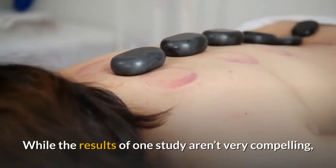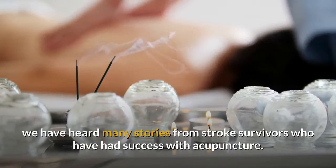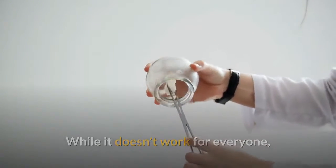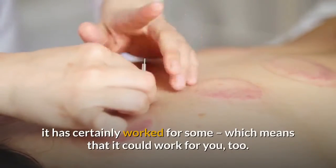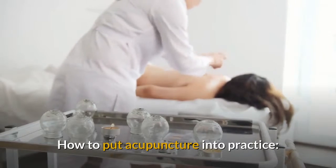While the results of one study aren't very compelling, we have heard many stories from stroke survivors who have had success with acupuncture. While it doesn't work for everyone, it has certainly worked for some, which means that it could work for you, too. How to put acupuncture into practice.